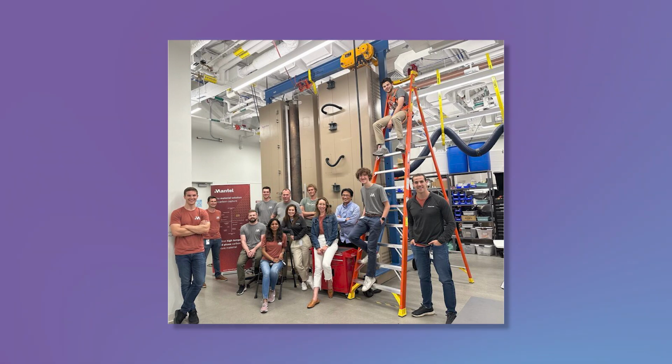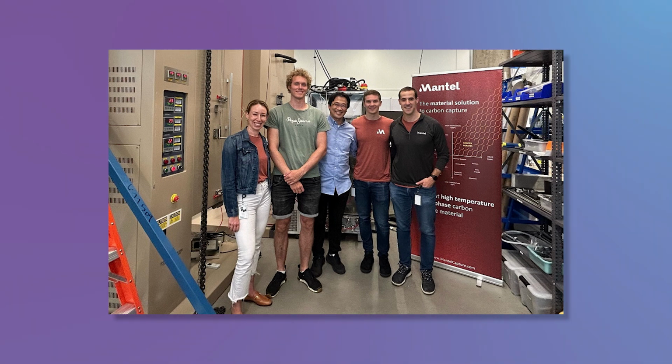So progress and goals as a company that Mantel has. Mantel has already demonstrated carbon capture at lab scale, processing 0.5 ton of CO2 per day, and their upcoming demo project aims to be about 10 times larger, capturing 1,800 tons of CO2 per year at an industrial site. So the company's ultimate goal is to provide a low-cost, energy-efficient carbon capture solution for hard-to-abate industrial sectors like cement, steel, and chemical production.